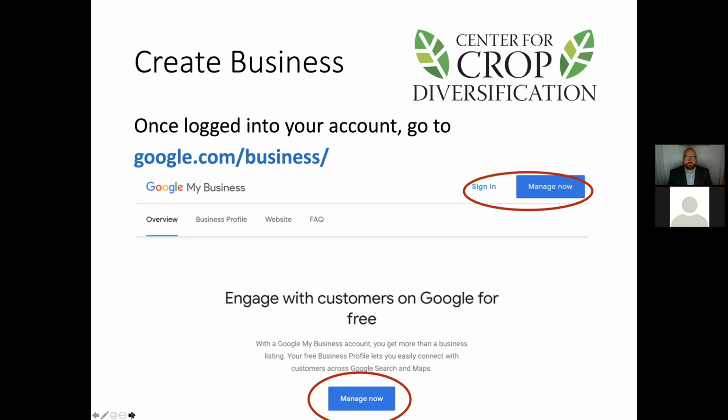And then once you have that new account, or once you're logged into whatever Google account you want to set up your business profile under, you go to that address, google.com/business. And the first thing you're going to see is one of those manage now buttons, which is what you want to click on. Pretty much you can't really do anything else until you get that set up.